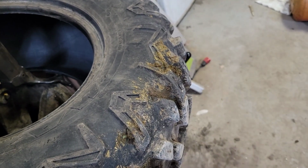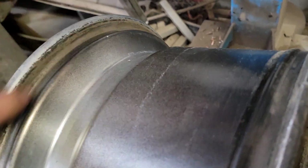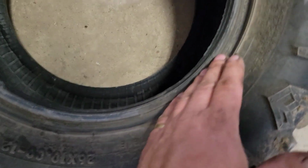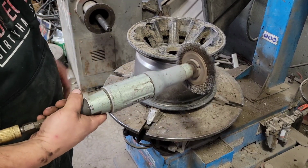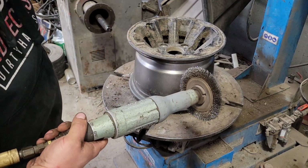Almost touched it. Just like so. And yeah, there is a bunch of dirt on the inside of the beads there, so we'll clean all that up, get all the dirt out of the bead of the tire, and then we'll hit it with some bead sealer when we put her all back together. Let me introduce you to the Wire Chucker 3000. You got to engage your safety squints when you turn this sucker on.